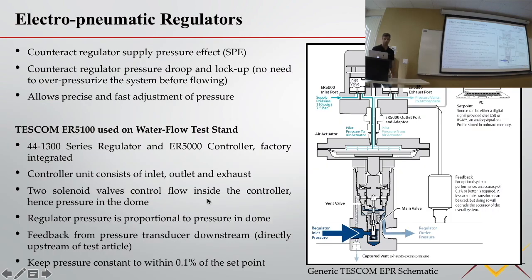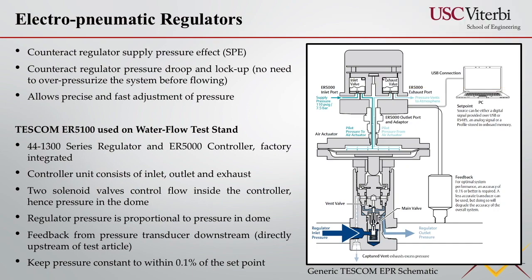Let's move on. So, electro-pneumatic regs. I chose to use these on the water test stand. Firstly, to get rid of all of these effects. The reg has the effect, but the control system counteracts the effects of droop, lockup, and supply pressure effect. That was to get nice accurate control of pressure.